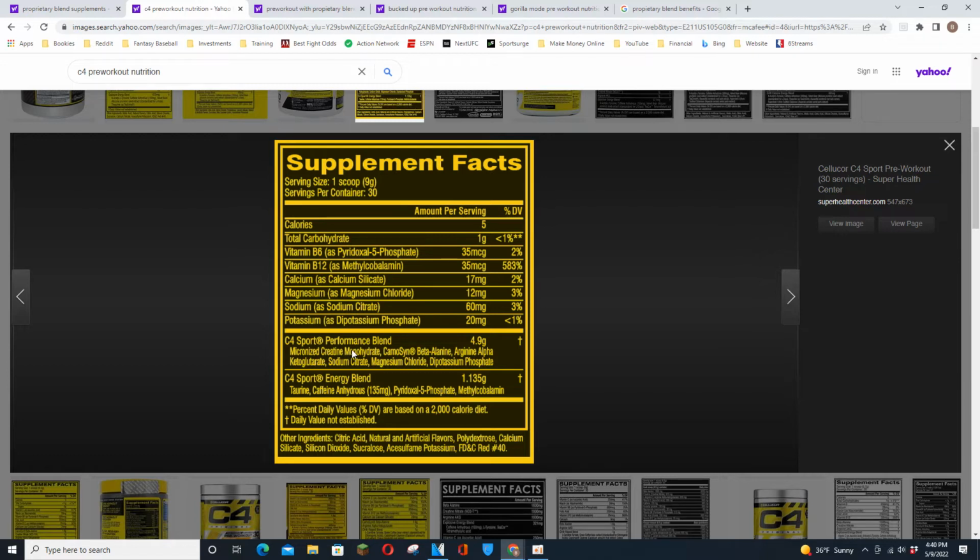I'll be honest, I don't know exactly everything that's listed here. I know most of it, but some of this stuff could easily just be random fillers that are slipped in there. I also want to highlight on this label too that it lists caffeine, and luckily it recognizes the dose as 135 milligrams and has that listed next to it.